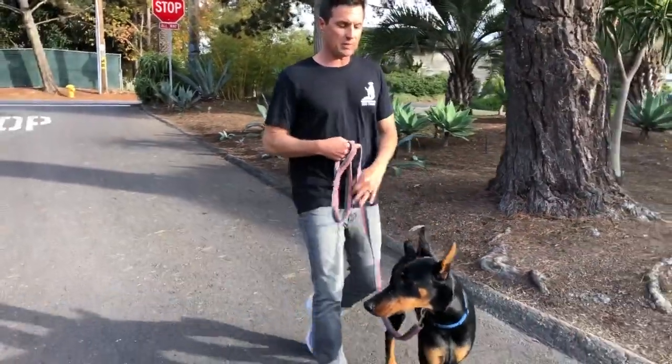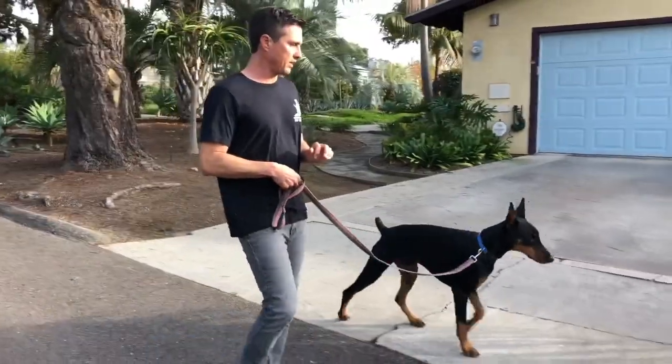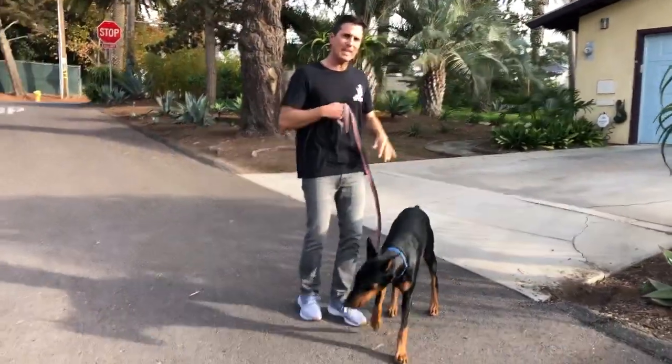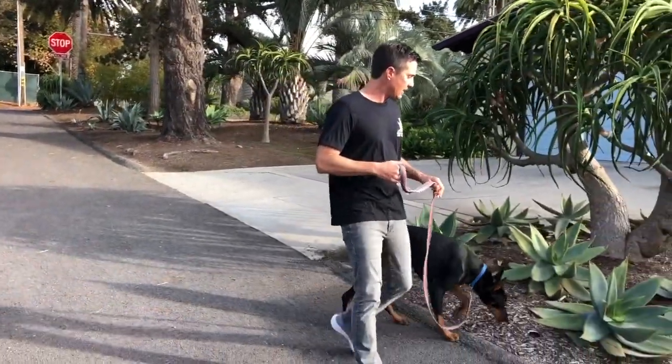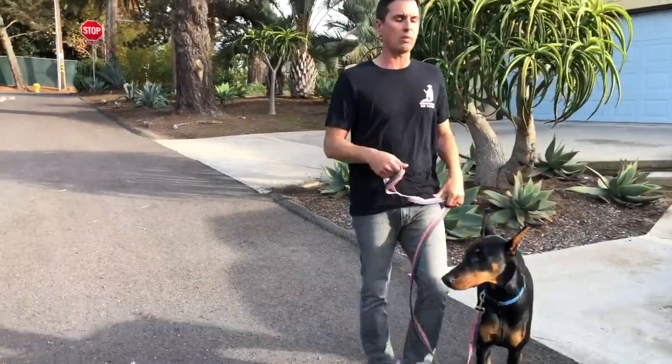He doesn't even have to be to my left, okay? But he cannot pull. I'm walking slow on purpose. He wants to smell that bush. I'm just going to give him a little pull, because you see him kind of get down and go, I'm going to get there. Now he can smell the bush, but he just can't do it by pulling on this leash. And a pull was about to happen. I actually caught it right before he pulls.